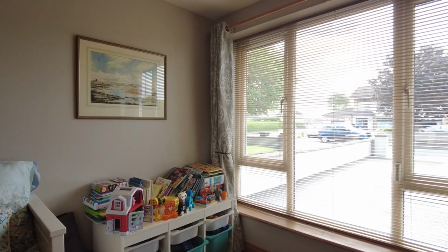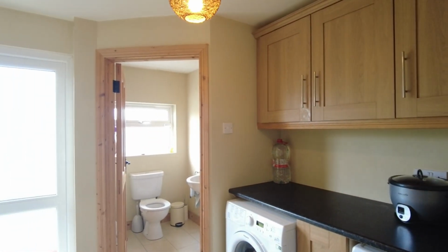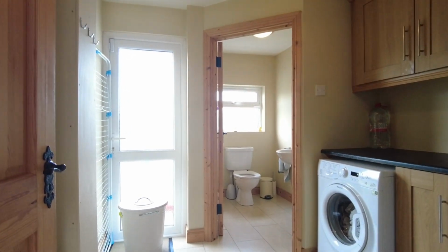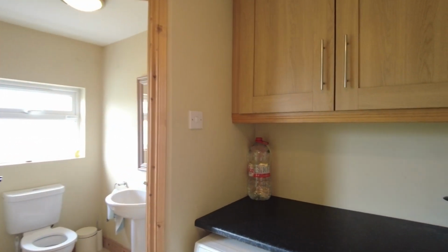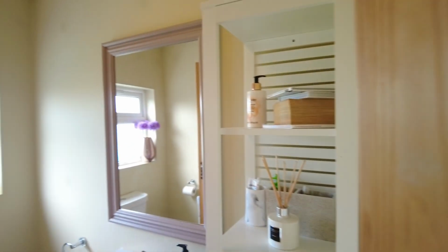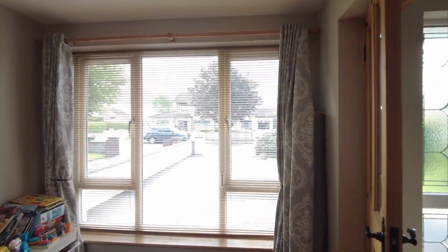Again, another gallery window here. I love that it's an almost full height window, really gets the light in. And then out here, what we have is the utility room and downstairs guest WC. So it's a huge amount of space there for this utility. And that lovely tiled floor that you saw in the entrance hallway and kitchen coming through again, and storage here, and then also space for your appliances. Guest WC there, and then another door out to the back garden. So let's have a look upstairs.